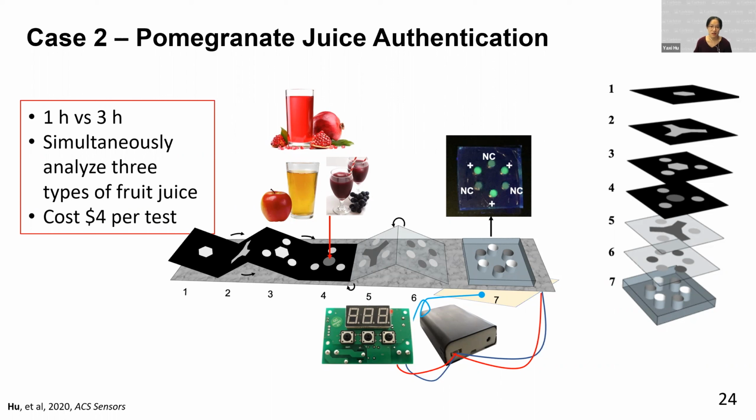So the overall cost of this analysis is way more cost effective compared to the traditional PCR-based method. The result here is captured using a camera on a smartphone, so it can also be easily integrated into the IoT system that we want to use for our smart traceability.